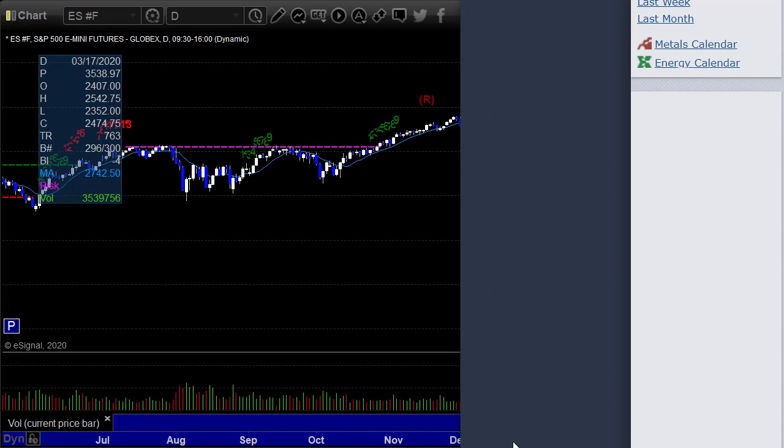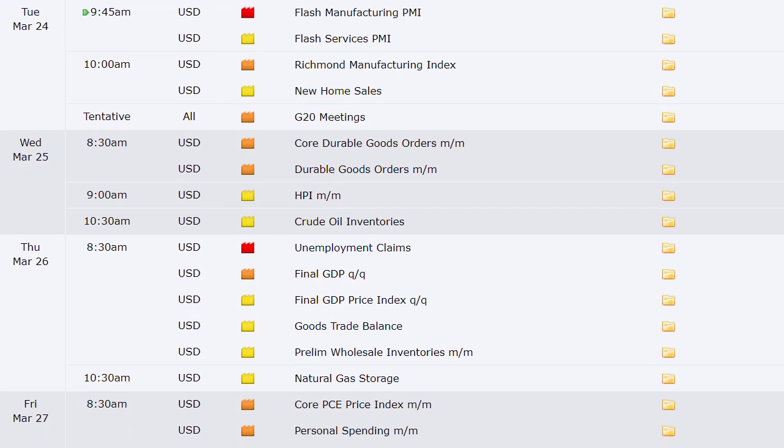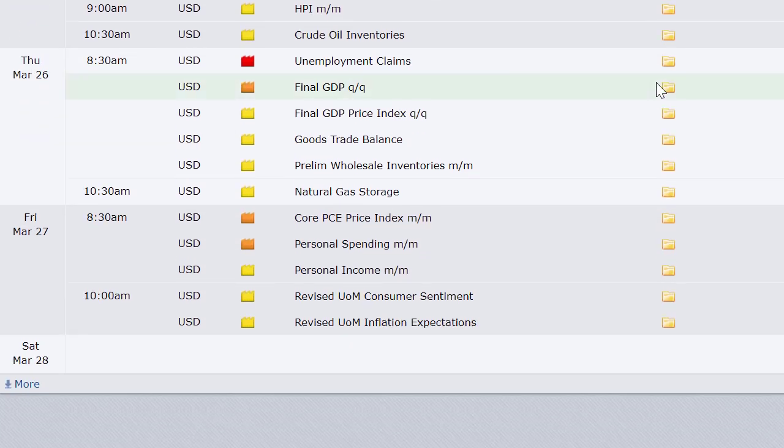In terms of economic data coming out here in the U.S. this week, nothing on Monday. Tuesday, flash manufacturing and services PMI number at 9:45 a.m. Eastern Time. 10 a.m. Richmond Manufacturing Index and new home sales. You got core durable goods and durable goods orders at 8:30 on Wednesday, with the housing price index at 9. Crude oil inventories at 10:30. And then Thursday, unemployment claims, final GDP, goods trade balance, preliminary wholesale inventories, natty gas at 10:30. Friday, core PCE price index, personal income and spending, and revised University of Michigan sentiment.